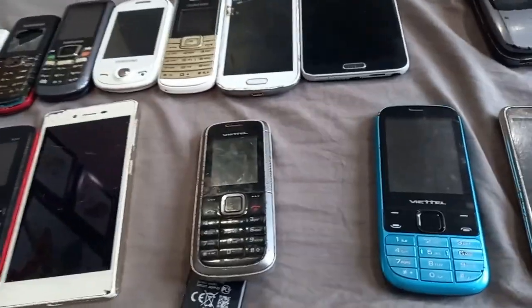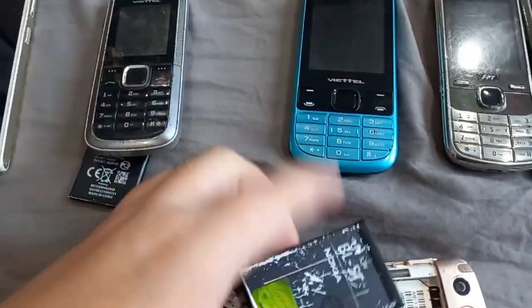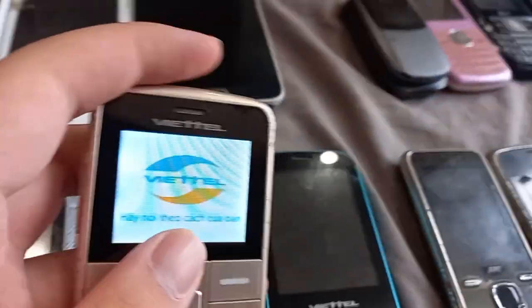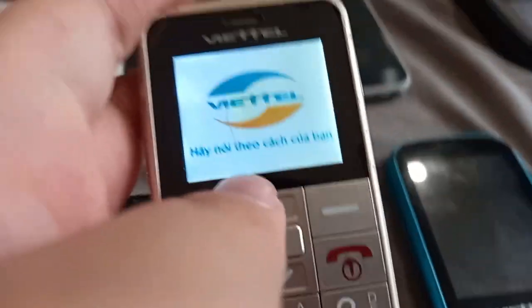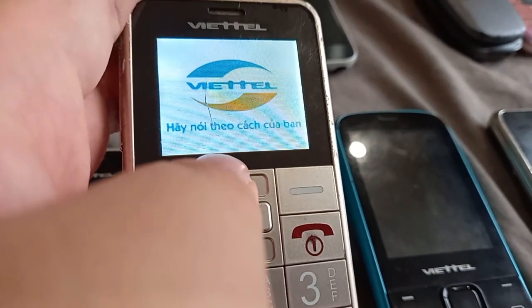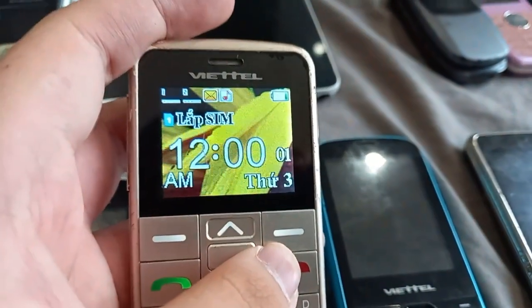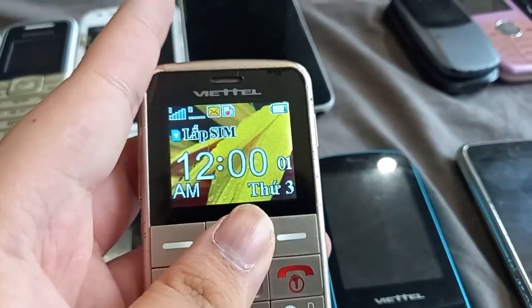Viettel V6012, I think this is an X phone. Do you have a battery for this one? This one takes 4U, but I lost that, so I'm going to use 5J. Yeah, not much to say about that.